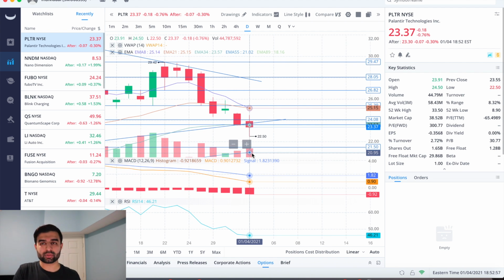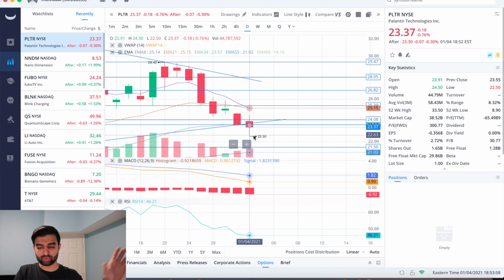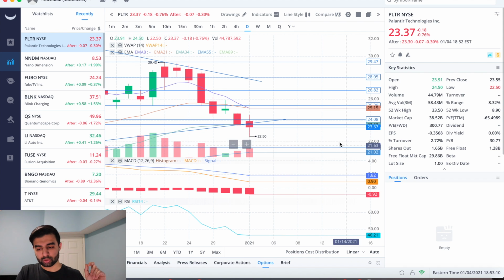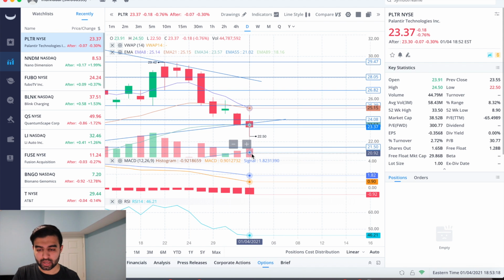So let's take a look at the downside. On the downside, we've got this level that we broke below, 23.57. So the next level that I'm watching is the low point for today, which was 22.50. Then I'm watching this 21.50 line that we have, and then the EMA at 21.02, basically $21. Those are the three levels that I'm watching if we go down tomorrow.